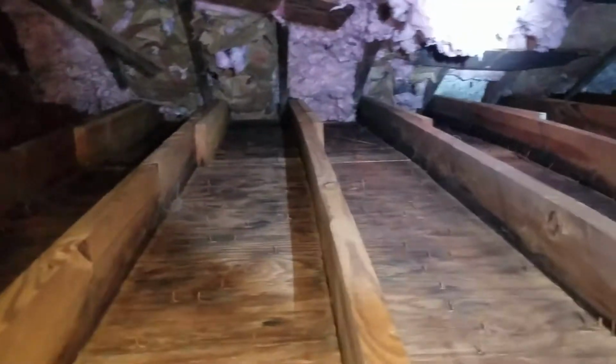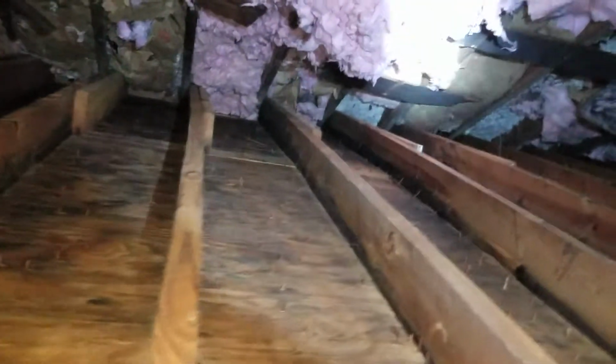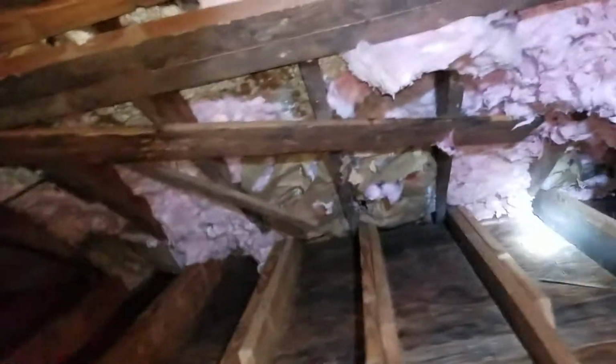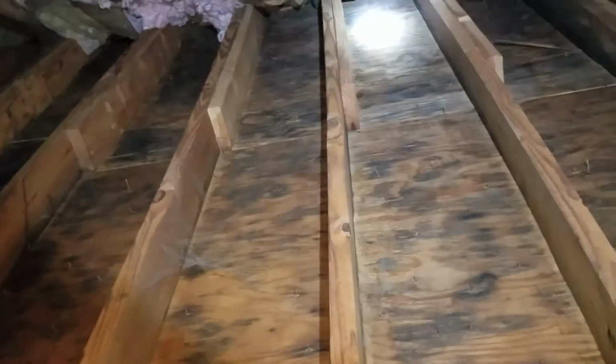You see a lot of insulation shored up, and I can actually breathe in here because there's really nothing in the air, because there's so much moisture. There's no fibers floating around. It's all matted down. Insulation's not doing its job. You see the roof, you see all the trapped moisture. They're not getting adequate airflow through the vents.